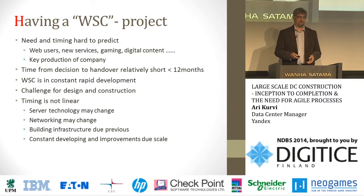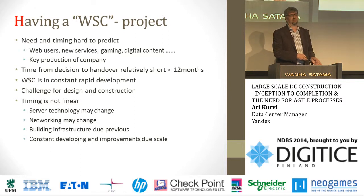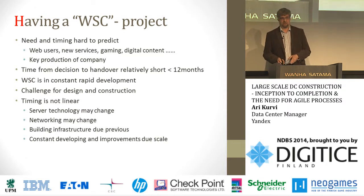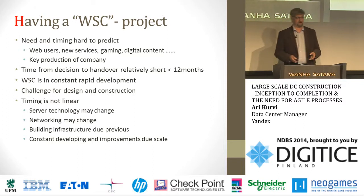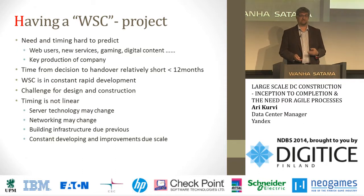The amount of data is growing rapidly, so the technology available today might be good for you next year, but it's definitely not good for you the year after that. So you started last year with knowledge of your design, and you find during the project, this is not good enough anymore. You need to do a rapid change on the design, scaling, power, cooling, and that's a challenge because traditionally in construction projects in Finland, you build what is on the drawings. And that's very difficult to change.